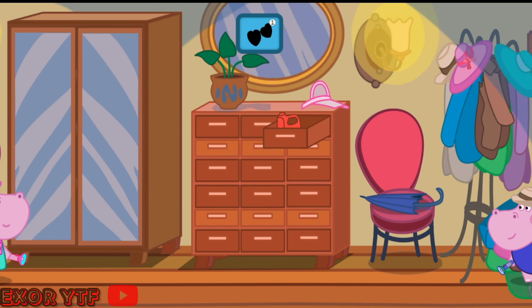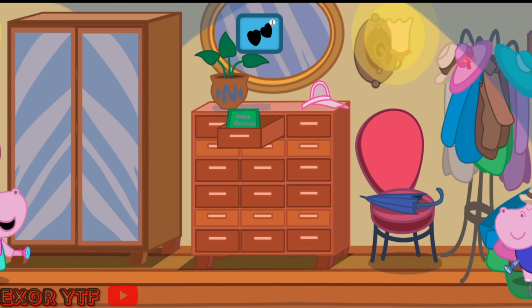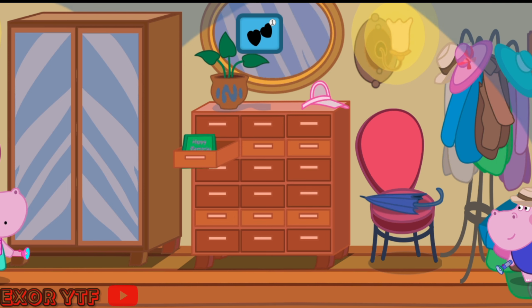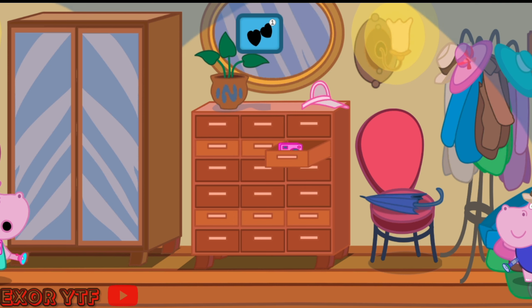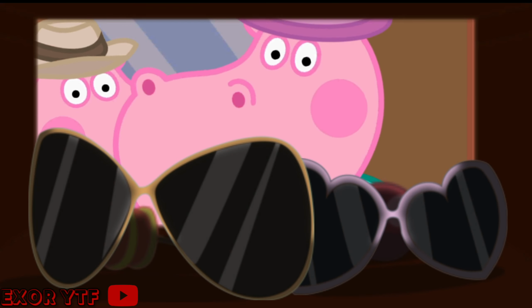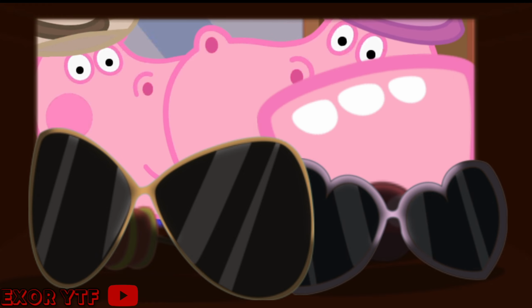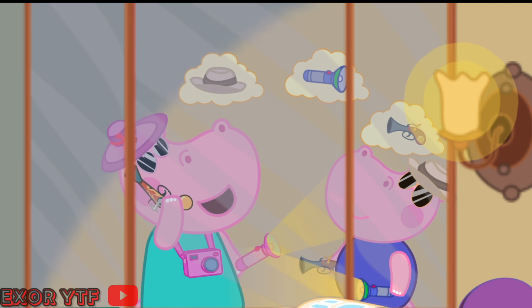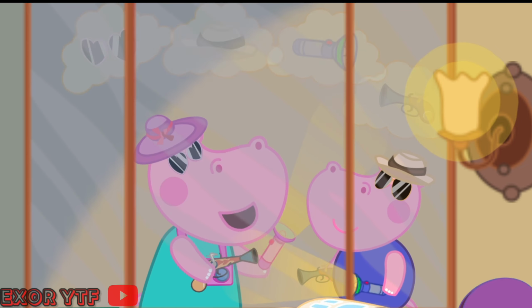Find the box with sunglasses. It doesn't look like sunglasses. Tap the box to open it. Try one more time. Mistake. Try one more time. Sunglasses are in this shelf. Aha! Here they are! So, we have got guns, flashlights, hats, and two pairs of spectacles!